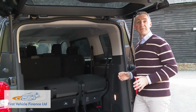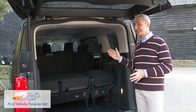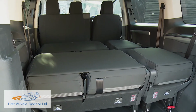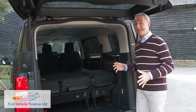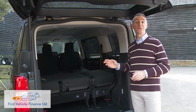So finally, let's cover the capacity you'd get when you only need the 2 front seats. Now, in this standard body shape, with second and third row backrests folded onto their bases, you'd have 2,000 litres of space up to parcel shelf level and 3,000 litres up to roof height. If you were to entirely take the second and third row seating out, these figures would each rise by 1,200 litres.